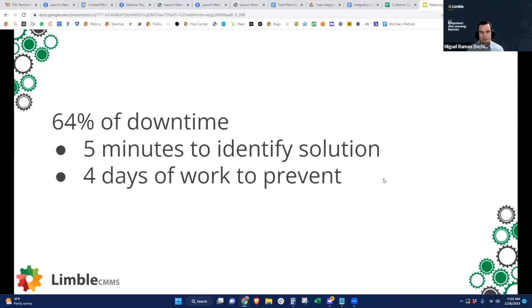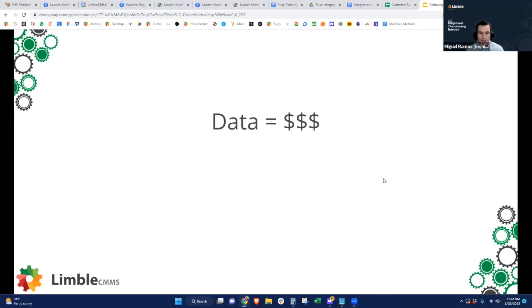So for those of you who are thinking about your own manufacturing facility, you can ask yourself, what is it that is causing the biggest problem for me? And that's where you're going to be able to use that lean methodology. So kind of a few conclusions to draw here is data equals money.